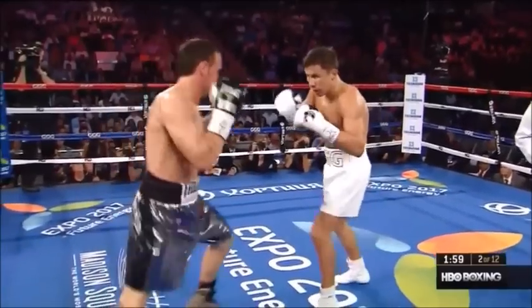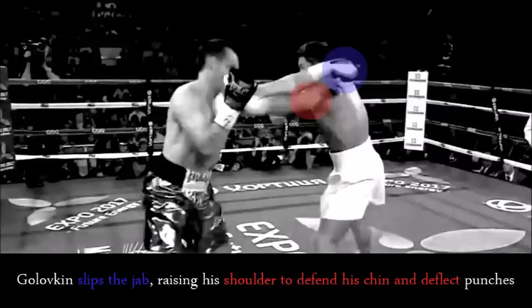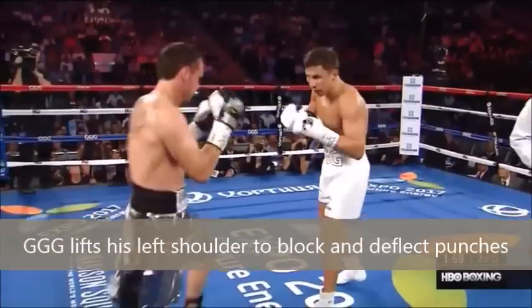Now this one, there's a bit more to talk about. Here you see Geale shoot his jab, right? You see the two facing each other, you see Geale shoot his jab. Now, watch how Golovkin slips the jab, shoots his jab, but also look at Golovkin's left shoulder, which is obviously the shoulder on the jab hand. Notice how he raises his shoulder high to block his chin.